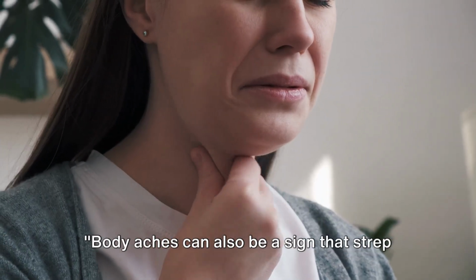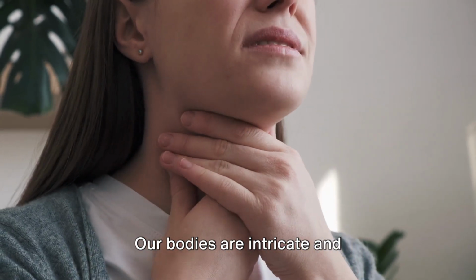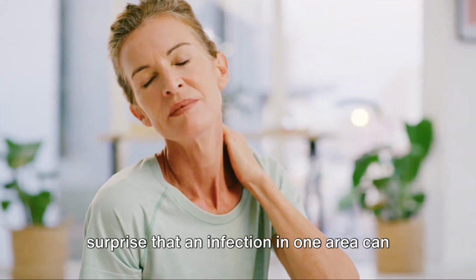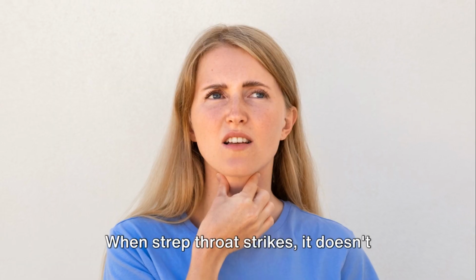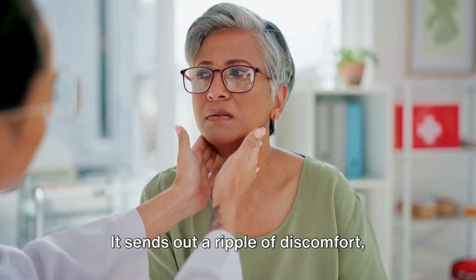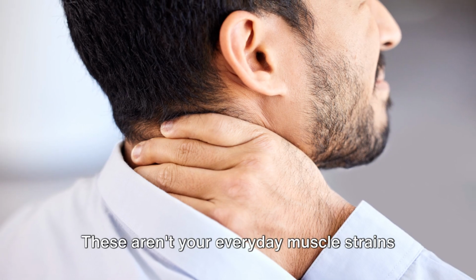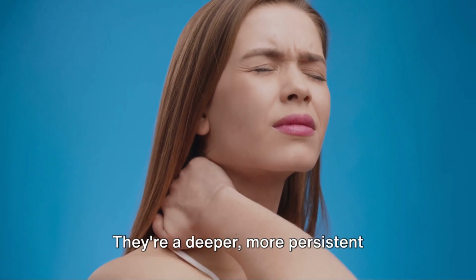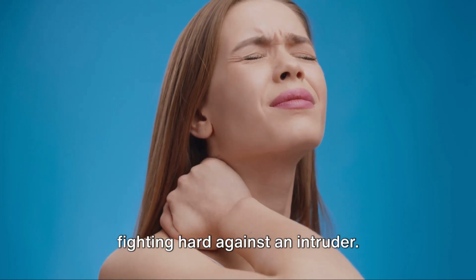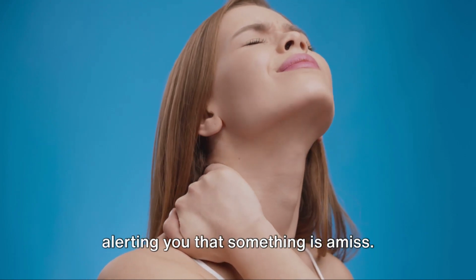Body aches can also be a sign that strep throat is taking a toll on your body. Our bodies are intricate and interconnected systems, so it's no surprise that an infection in one area can impact the whole. When strep throat strikes, it doesn't limit its effects to just your throat. It sends out a ripple of discomfort, causing aches and pains that can be felt throughout your body. These aren't your everyday muscle strains or post-workout aches. They're a deeper, more persistent discomfort, a sign that your body is fighting hard against an intruder. It's akin to your body's alarm system, alerting you that something is amiss.